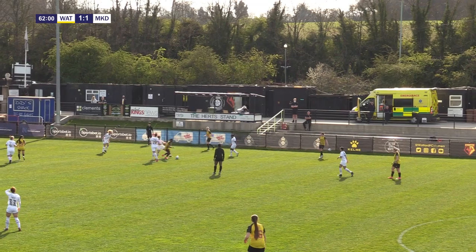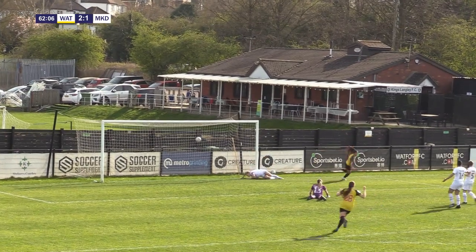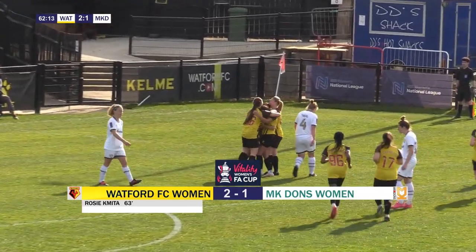That's for Tugadada with a control. Shakes off the attentions there with Laura Wright and plays the ball in. It's Kmita, rounds the keeper. Can it be two? It is! And Kmita doubles the tally for the afternoon. And Watford go 2-1 up.